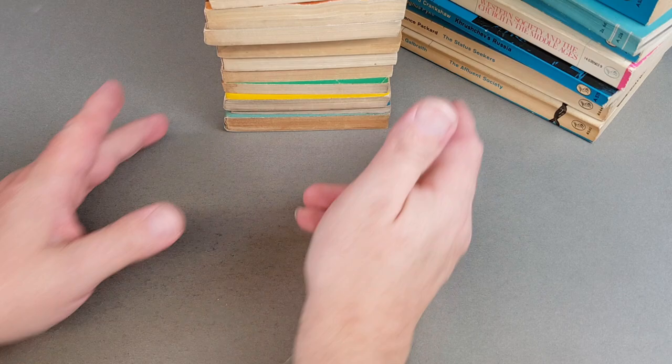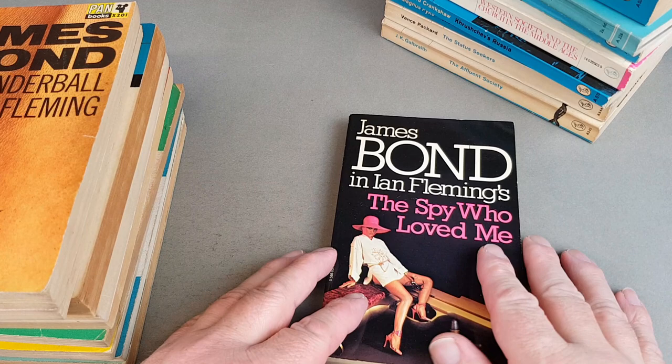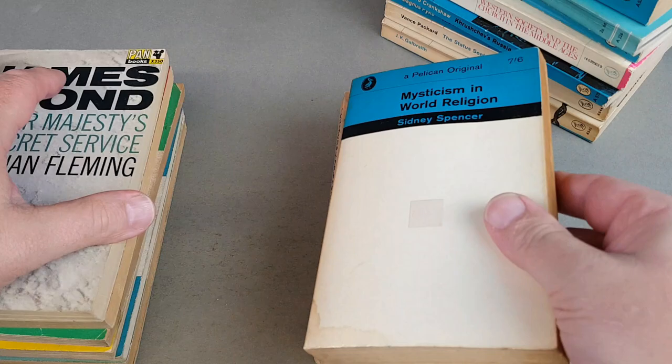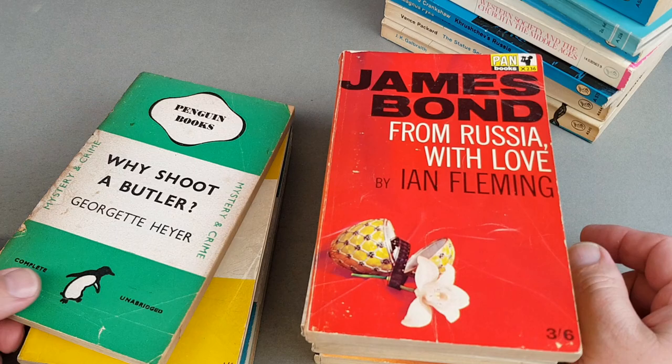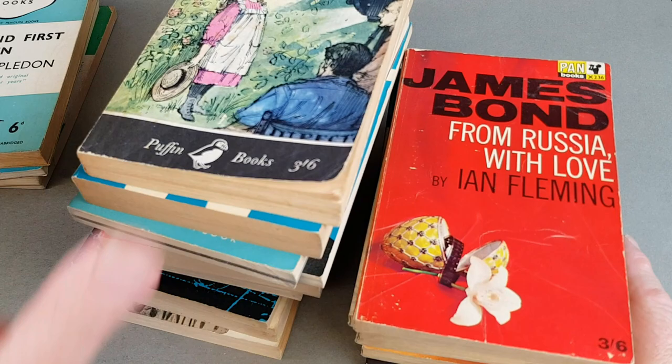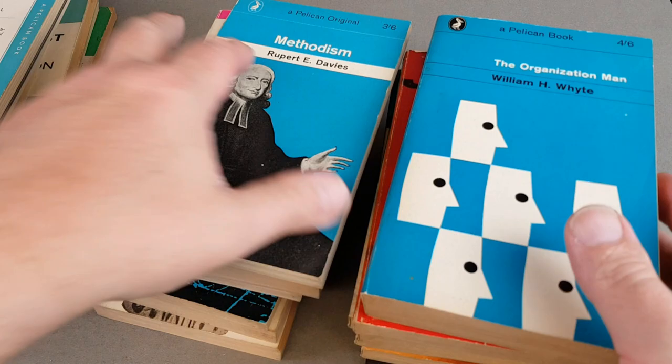Lovely. Okay. So with all these books, the ones that I can polish the jackets of, i.e. the more modern books, I'm going to put in one pile, and the ones which I can't, and there won't be many, but there'll be some, I'm going to put in a separate pile. So these are all okay to have a polish. Obviously, that one isn't. Neither is that, or that, or that. That Puffin is also not polishable, but those are okay. That one isn't. So it's basically the later ones which are good to go. Right, so let's put these to one side and get the next lot out.